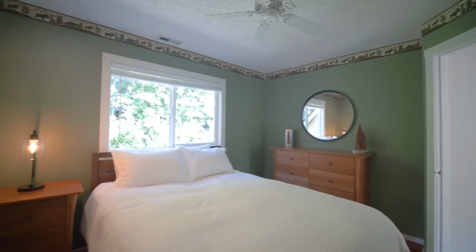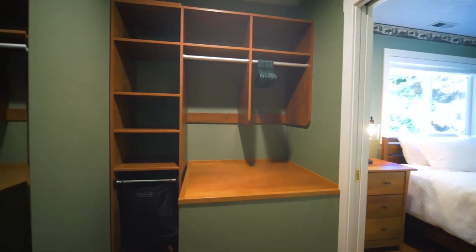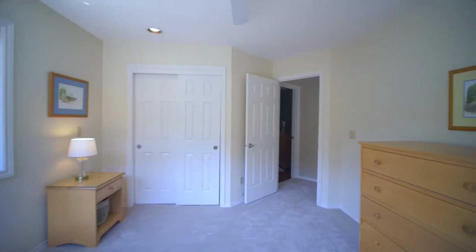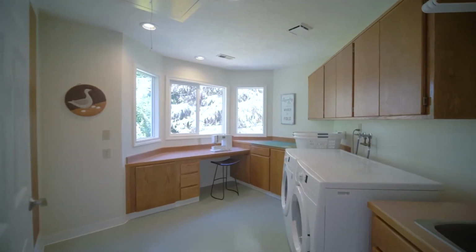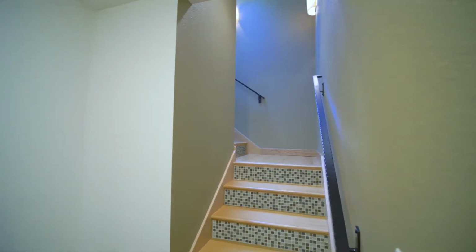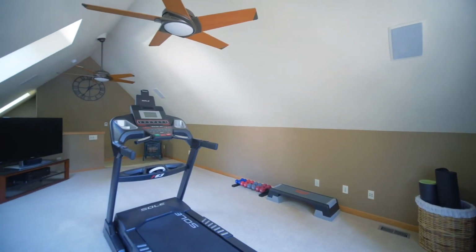You'll find 4 bedrooms, large closets, and 2.5 baths in this home of nearly 2,800 square feet. Plus a large laundry room with abundant storage. A second staircase on the main level takes you to a bonus room, perfect for any number of uses.